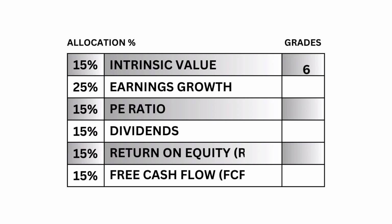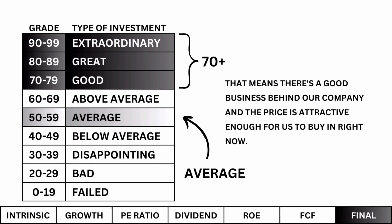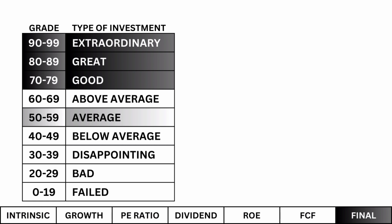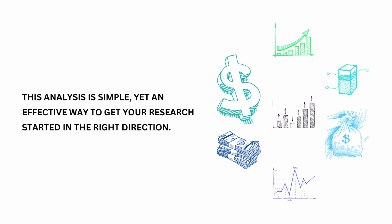Before we get our company's final grade, here's a grade recap of the metrics we've covered. I'm looking for a good company or better. That means there's a good business behind our company and the price is attractive enough for us to buy in right now. What I see is an average investment based on these grades. You could buy the stock now or wait until the business gets better or the price drops. This analysis is simple, yet an effective way to get your research started in the right direction.